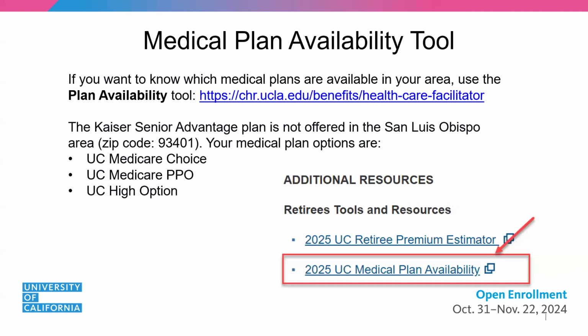The Kaiser Senior Advantage Plan is not offered in the San Luis Obispo area, zip code 93401. So if you're currently enrolled in Kaiser and you're aging into Medicare and you live in this area, you are not going to be able to continue your coverage in Kaiser. You'll have to select either UC Medicare Choice, the UC Medicare PPO, or High Option.